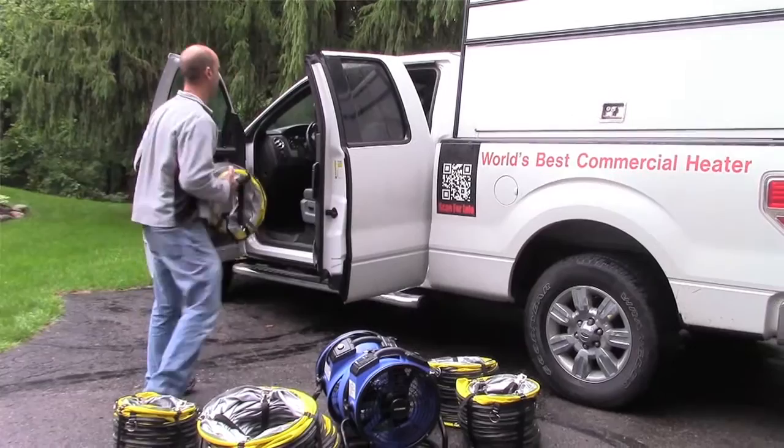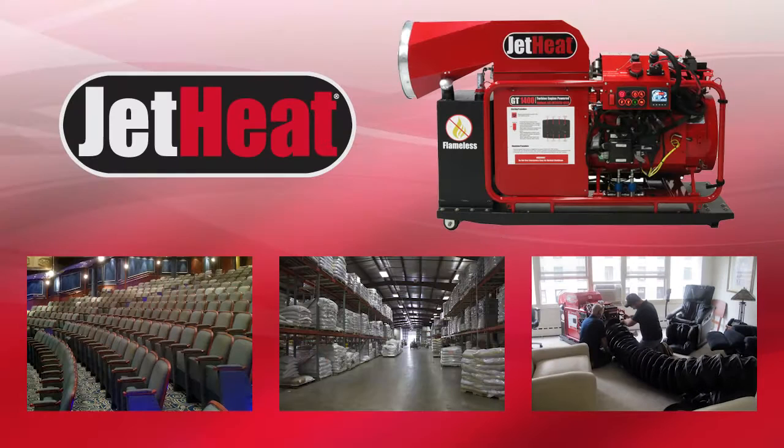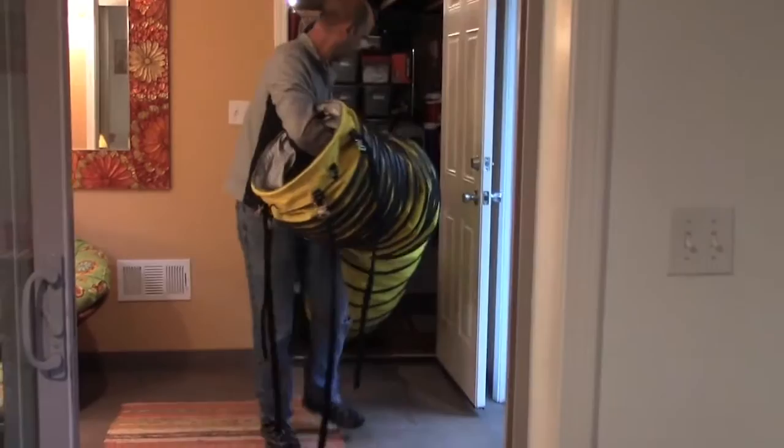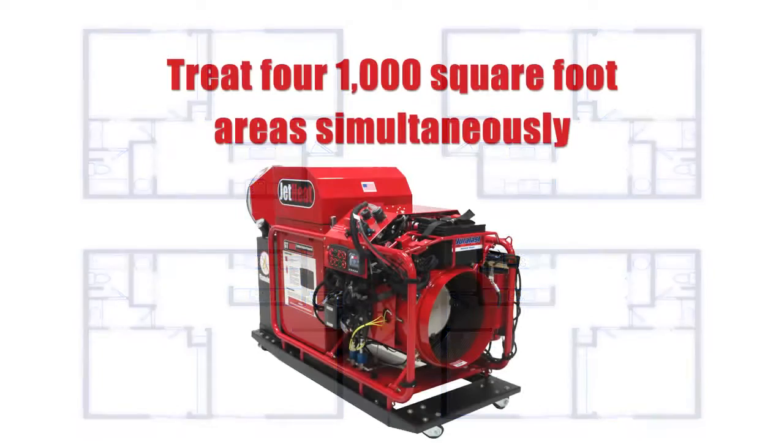And for treating large spaces, JetHeat is the only option available to safely deliver large volumes of heat to treat areas that other heaters can't. The GT1400 can easily deliver heated air through flexible ducting hoses over 300 feet. The ducting hoses may be split into multiple feeds to tackle almost any job. One heater is capable of treating four 1,000 square foot areas simultaneously.